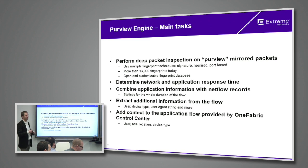It resulted in a total re-architecture of the engine itself, but we still were able to carry a lot of technologies forward. The engine gets the mirrored packets on one hand, does the packet decoding, and then applies the application fingerprint. We have different fingerprint techniques. We can do traditional signature-based fingerprints, where we can also match multiple signatures on the same packet and payload at a time. We have heuristics-based technologies in place.